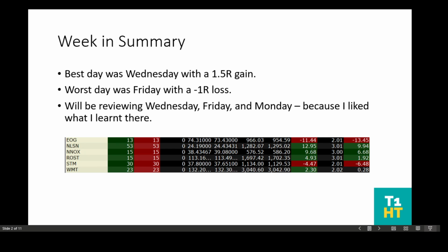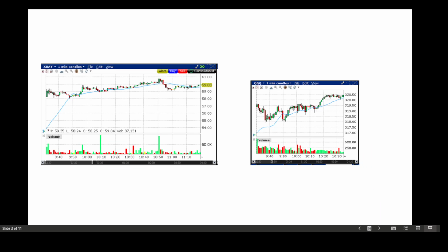Okay, so on Monday, my first trade that I took was XRAY. As we can see, on XRAY we have this bottoming tail right here, and the pattern that I took was this breakout right here. I really liked it because it was showing relative strength to QQQ, so we can see that QQQ is sort of dropping downwards. But on XRAY we're sort of consolidating within a particular area.